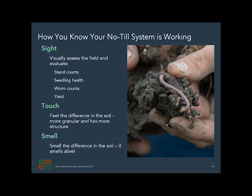And then yield is also something that we can start looking at. So I think it's just really important to say that we want to make sure we're not seeing large differences in yield in a no-tilled system versus conventional tilled system. It's possible that you're going to see a few bushels swing, positive or negative, but we just want to make sure that we're not seeing large differences in yield between these two systems and that the no-till system is working for us.